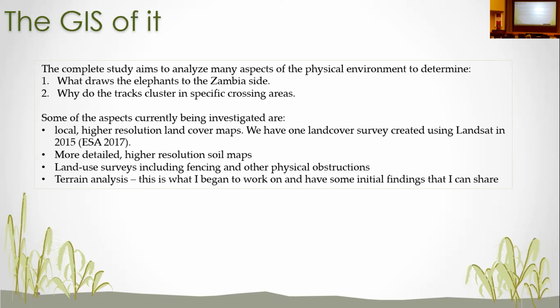More detailed and high resolution soil maps. There's been talk about how the soil, as it changes during the wet and dry season, the elephants will avoid the muddier soils, because they don't want to get their feet stuck. So that's something we need to look at. Then land use surveys of fencing and other physical obstructions are going on, but I don't have that data. And so what I'm looking at today is the bottom one, the terrain analysis. And this is what I began to work with the GIS.